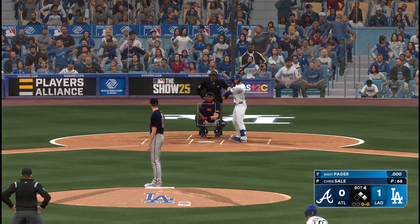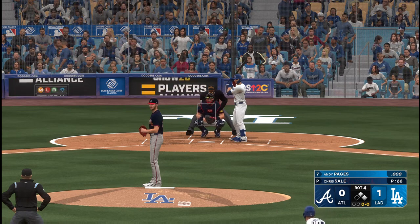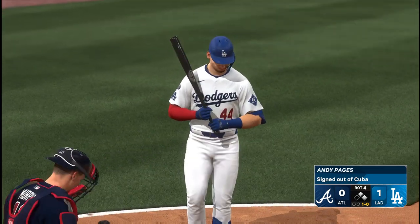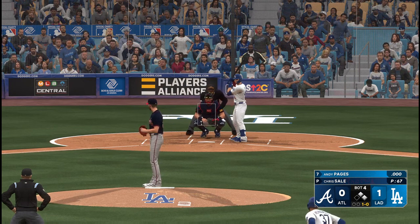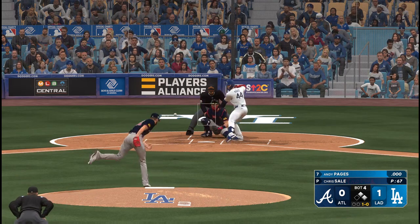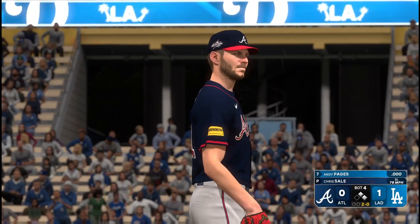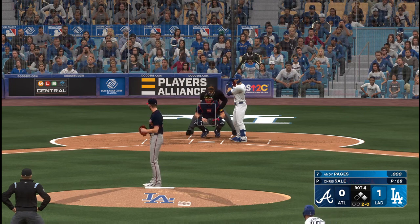Andy Pages steps to the plate for the Dodgers. Worked a walk at his first trip to the plate. That one almost got him. And Sale deals. Ball. Tough spot right here. A couple runners on, 2-ball count. You can't nibble, but you have to execute and finish your pitch. If you leave something out over the plate, it's going to bring in some runs.